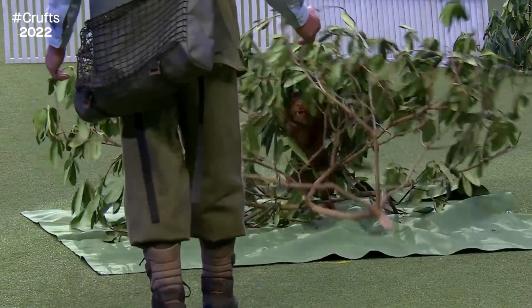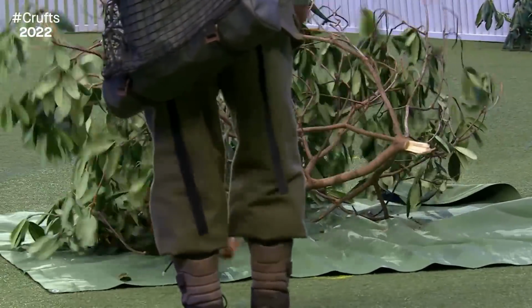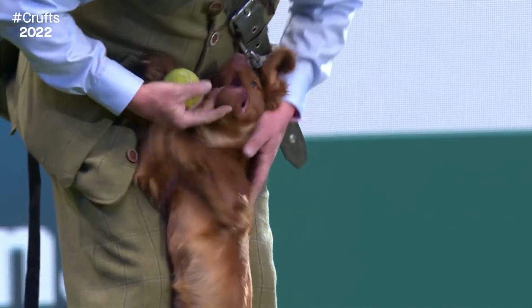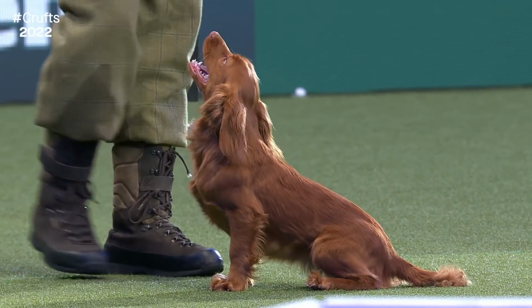Now, there's no wind in here. What would happen normally, the dog would go the other side of the wind and come in on it. I'd find it much easier. It's so still and dry in here. So, now he's not doing anything.